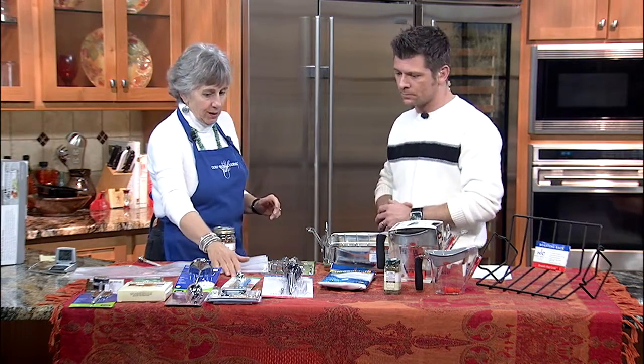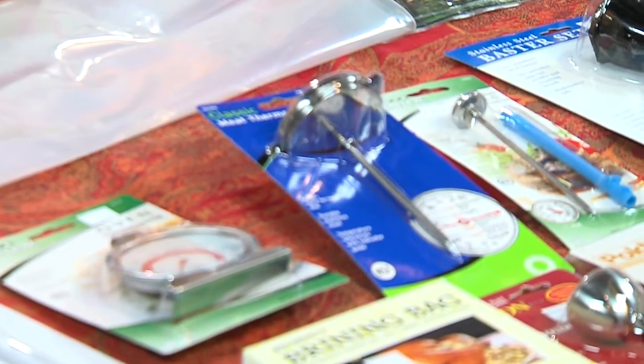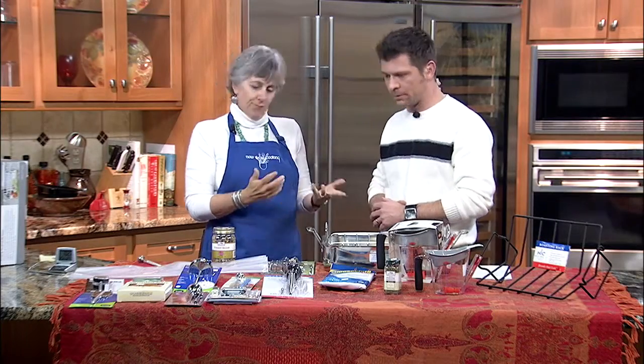You can't test a thermometer at boiling because water boils at wildly different temperatures because of our altitude. You can test a thermometer at freezing. So if you have an instant read thermometer and you want to know, fill a glass full of ice water, put the thermometer in there, it should read 32 degrees. Which is great.